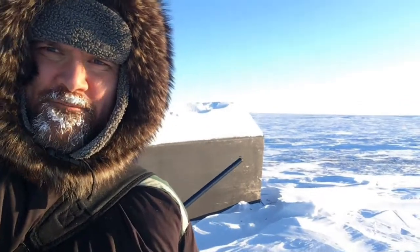I've caught caribou in this area where I'm headed before. Some of you might remember a video that I did in the summertime. I went fishing, caught some fish, and I stayed in a little cabin. Well, this is that cabin right here in the wintertime, and I'll turn the camera around so you can get a view. A friend of mine owns it, and it's just a nice tiny little cabin.